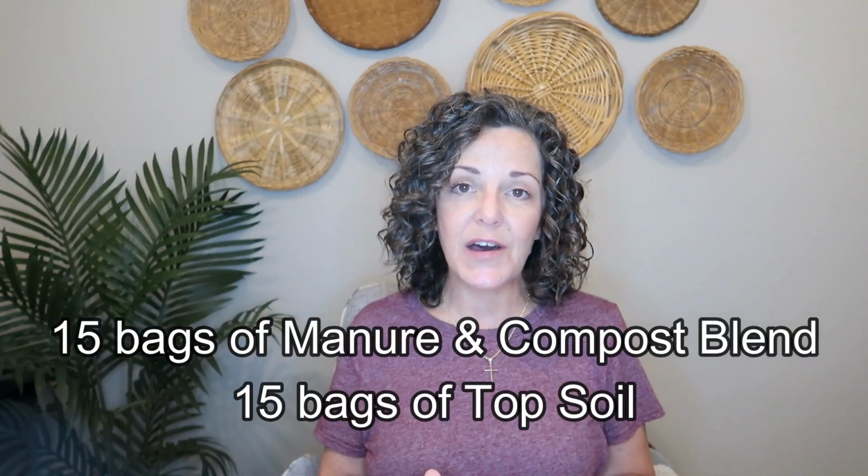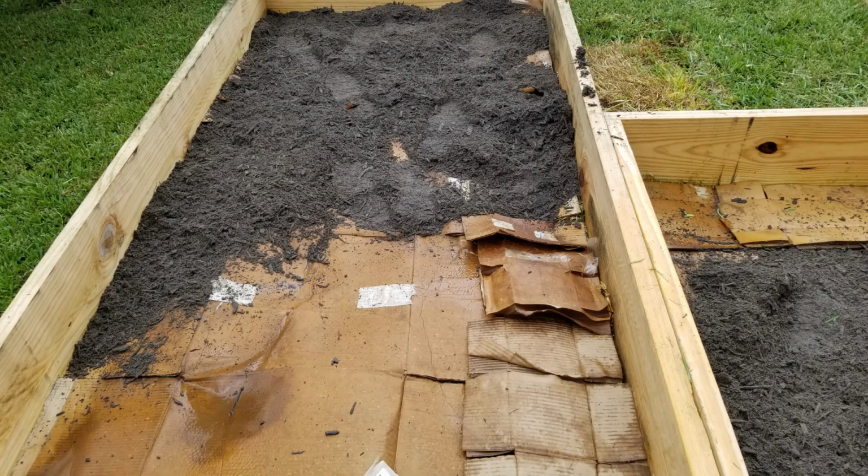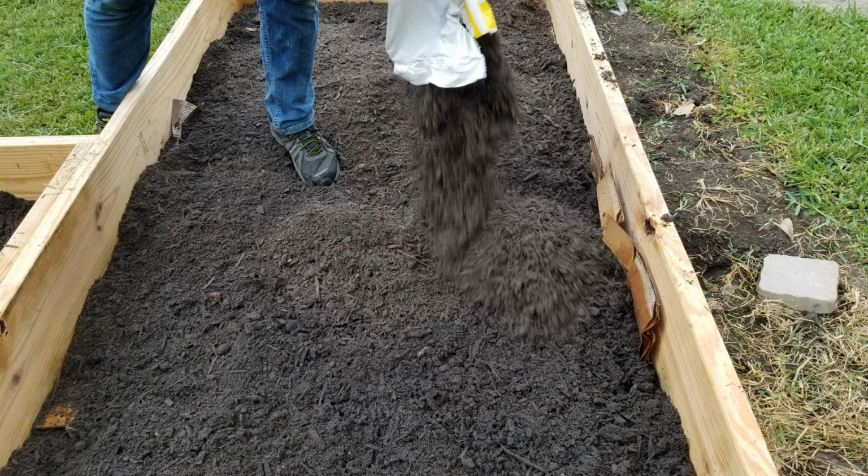And let me explain this a little bit. We started out with 30. We had 15 bags of a manure and compost blend and 15 bags of regular topsoil. And we just layered those evenly throughout the 3 beds, alternating layer by layer. We put 7 bags of each. Let me see if I get that right. Yes, we put 7 bags of each in each of the long beds, and then 2 bags of each in the smaller bed.